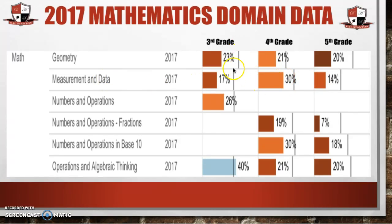These vertical lines represent the district averages, and as you can see, in each area except one, there's a large gap between our performance and the performance of the students across the district. In only one area, 3rd grade operations, algebraic, and thinking, did we outperform the district at 40%.